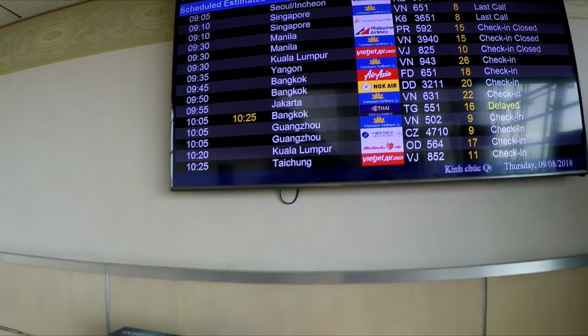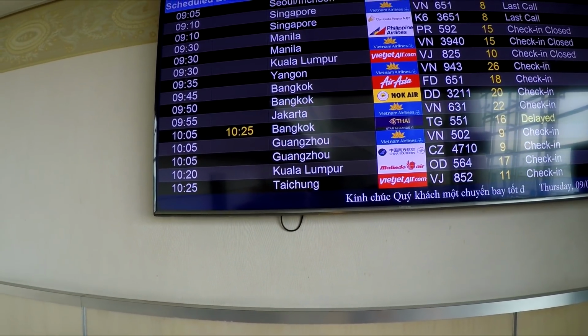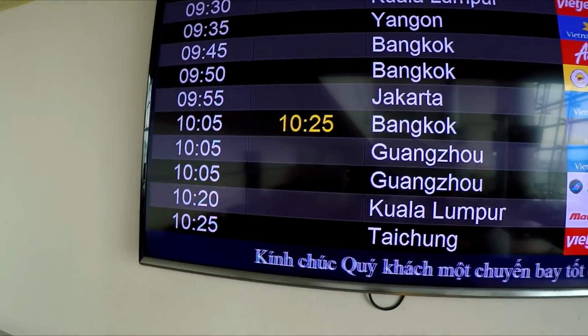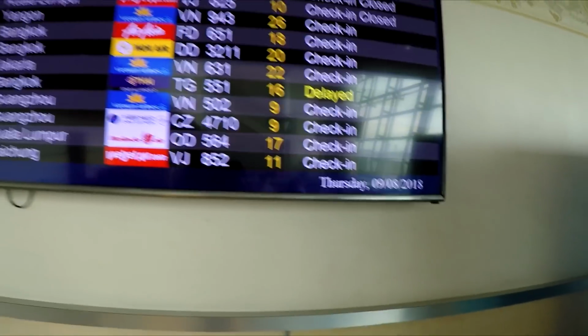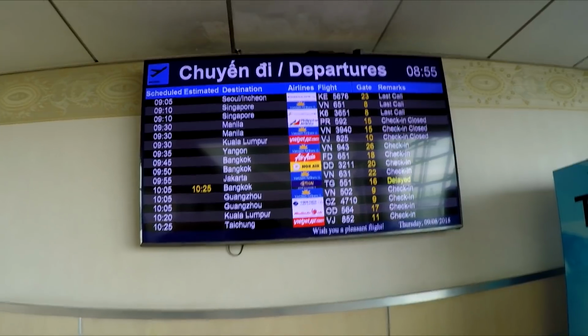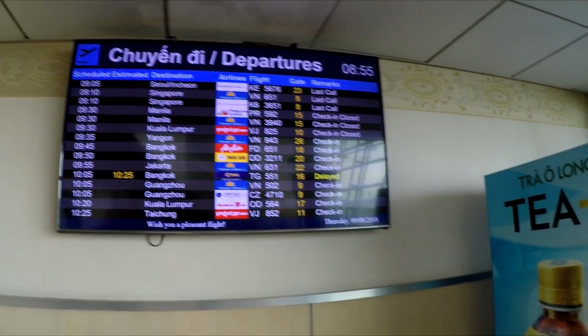So I actually have about an hour stopover in Bangkok, which means any delays are not good. However, I've just looked at the board here and the 10:05 to Bangkok is delayed by 20 minutes. It's just gone up from 15 minutes, and you see there it says delayed. So I have an hour stopover, and a delay is really not going to be good. So as it stands with a 20-minute delay, I might have about 40 minutes.